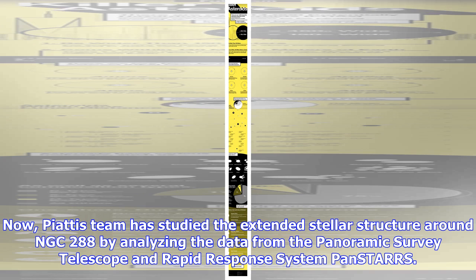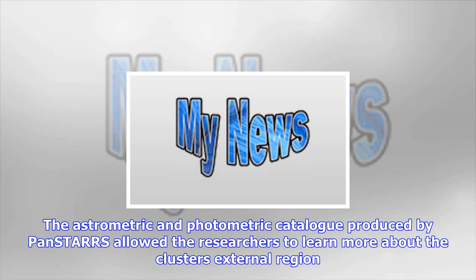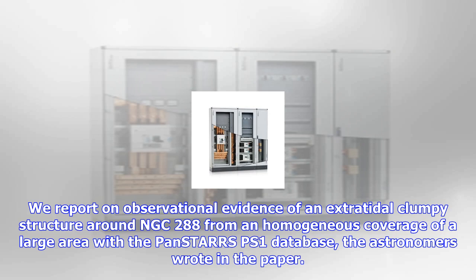When compared to other galactic globular clusters, NGC 288's tidal tail is a moderately extended structure. The astronomers noted that other globular clusters in the Milky Way show evidence of such features up to nearly more than 6 times their tidal radii. The results of the new research, which debunked the hypothesis of several long tidal tails around NGC 288, show that external regions of galactic globular clusters should be further studied.